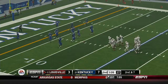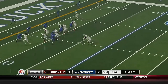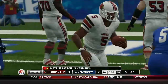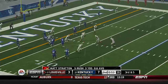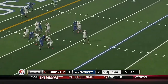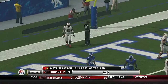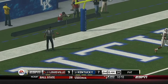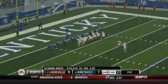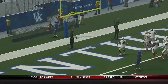And this play is number 8 on the drive. Gets to about the 8-yard line. Going to the end zone. Touchdown for the tight end. Trying to go up by 3. They'll kick the extra point. He splits the uprights with the extra point.